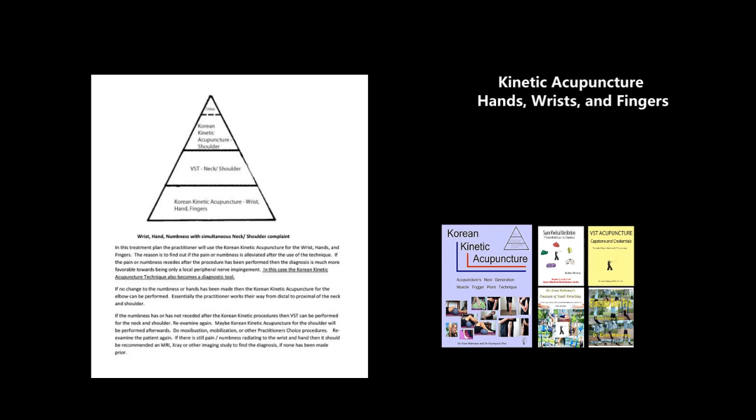Essentially, the practitioner works their way from the distal to proximal of the neck and shoulder. If numbness has or has not receded after Korean kinetic procedure, then VST can be performed for the neck and shoulder. Re-examine again. Maybe Korean kinetic acupuncture for the shoulder will be performed afterwards. Do moxibustion. This is practitioner's choice. Moxibustion, mobilization, practitioner choice procedures. Re-examine the patient again. If there's still pain or numbness radiating to the wrist and hand, then it should be recommended MRI, X-ray, or other imaging study to find the diagnosis if none has been made prior.